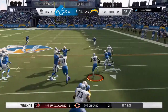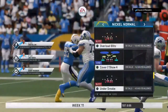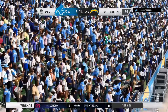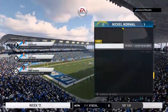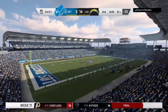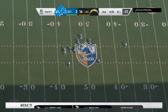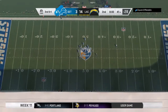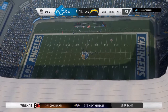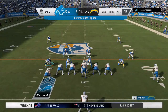The first down carry here for Johnson. He'll get a nice chunk there on the first down run, and it's 2nd and 4. After one, a 14-3 ball game. The last run got 6, now 2nd and 4.